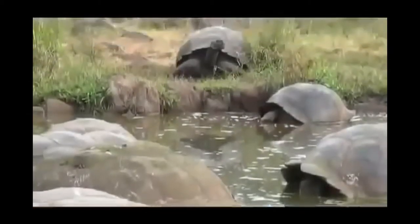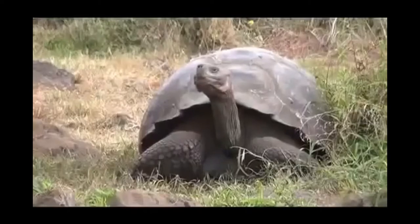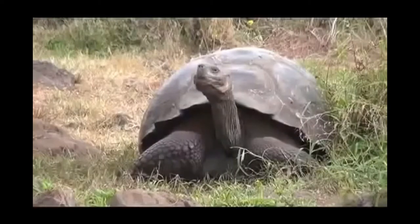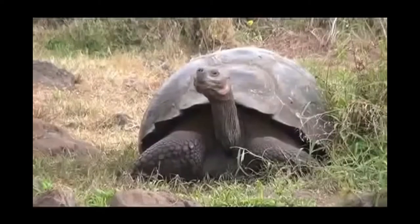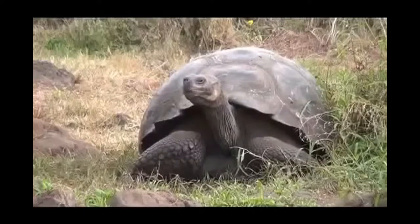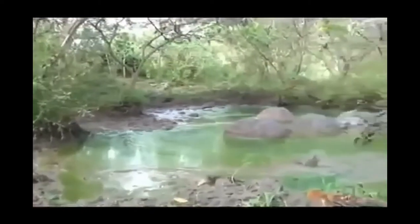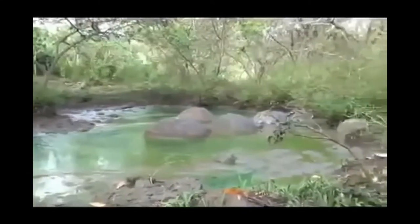This is my family. We giant tortoises are the largest of our fellow species living in the world today. We can weigh up to 300 kilograms and live for up to 150 years.